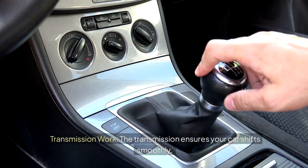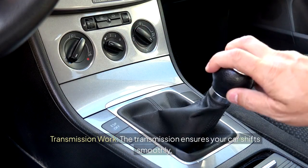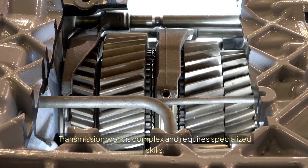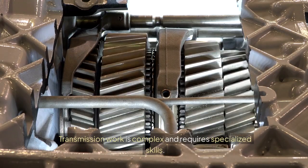Transmission work. The transmission ensures your car shifts smoothly. If you notice slipping gears, delayed shifts, or unusual noises, consult a mechanic. Transmission work is complex and requires specialized skills.